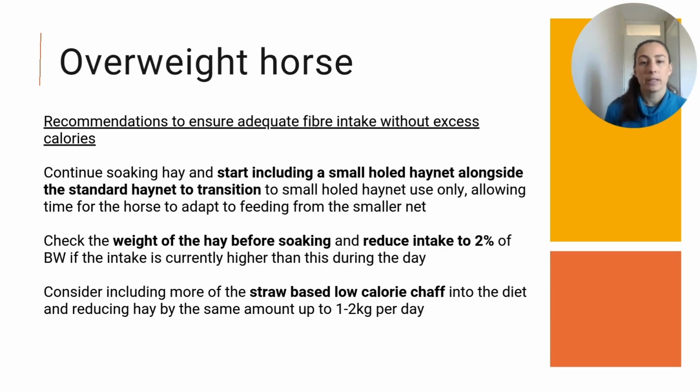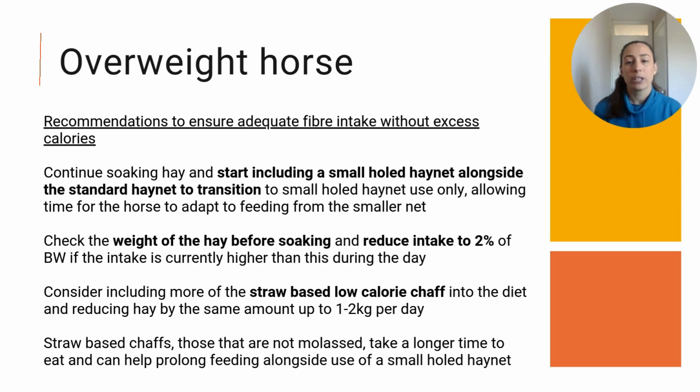They could also consider using more of a straw-based low-calorie chaff in the diet and reducing the hay by the same amount, by up to 1 to 2 kilograms per day. Straw-based chaffs, especially those that are non-molasses, take longer to eat and can therefore help prolong the feeding alongside the use of a small hold hay net.